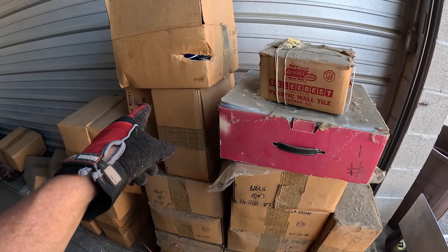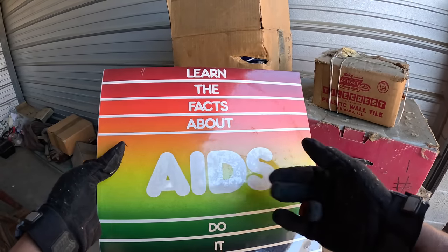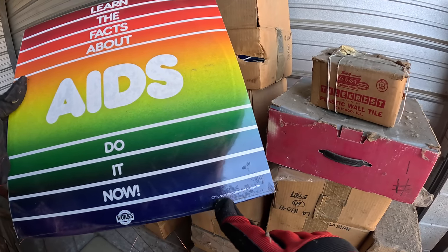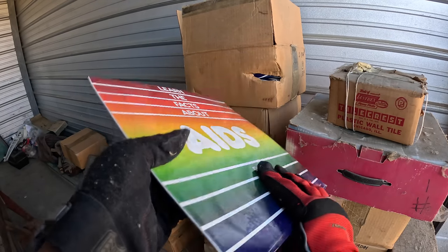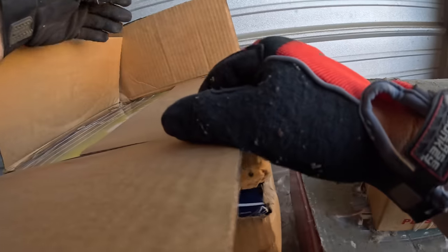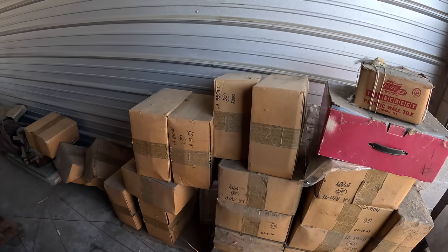So right now I'm going to go through them and see if they are all the same record, which I kind of hope they aren't. But this is an AIDS record, right? It's so funny. It's commissioned by the Chicago Department of Health. So there is some collectability here, even though it's kind of a health awareness record about the AIDS virus, 1989. We already sold one of these, a listed one, and I sold it for $50. So kind of happy about that. But there's some money here for sure.